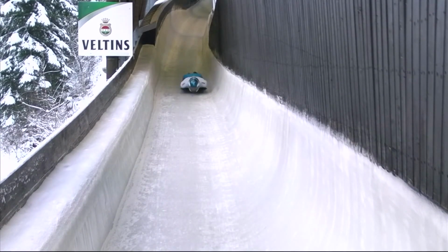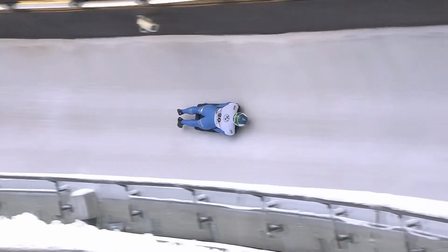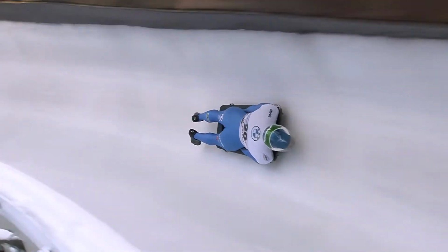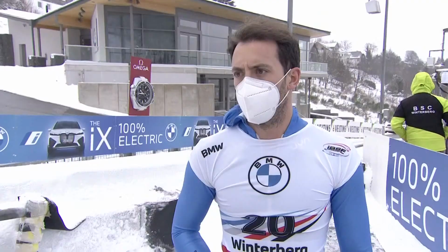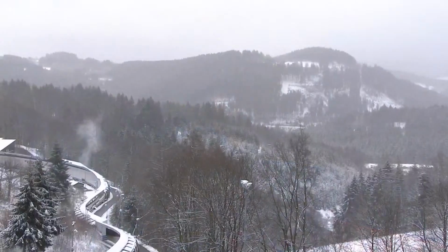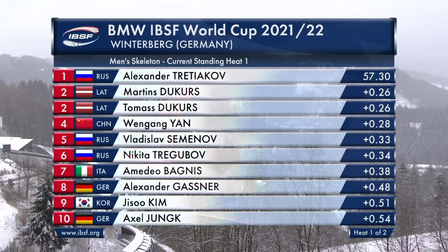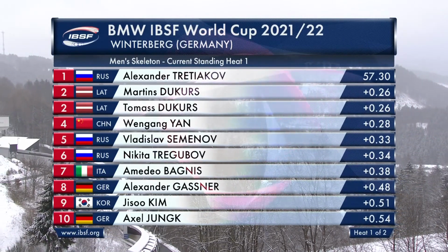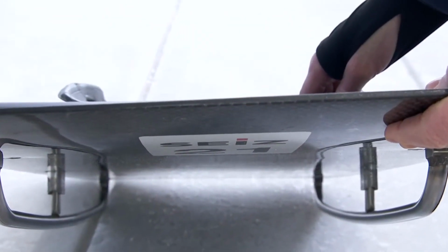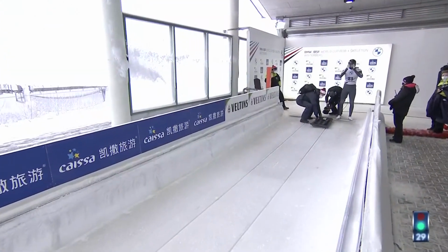That massive battle. Yeah, from Gassner on, well, from Banyas now, no, Gassner on back. 8th down to, where are we with Matia? 15th. That's a 10th of a second. That 1/10 is covering more and more sleds now as we go. All right, well, find out what your teammate did and do a bit more of that. Axel Tretiakov, the leader, from Martins and Thomas Dukurs, and then Gwang Wang in 4th place rather.